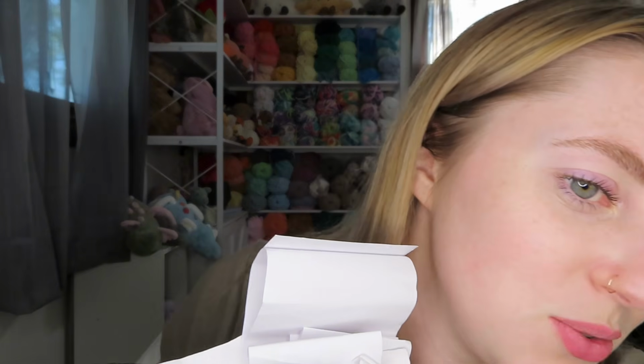Now moving on, this is all of the yarn that I have used up. Let me grab everything. This is all of the yarn that I have used up making all of those plushies. I'm going to count these up really quickly and organize them by the brand and what they are, because I have quite a bit of different things in here.